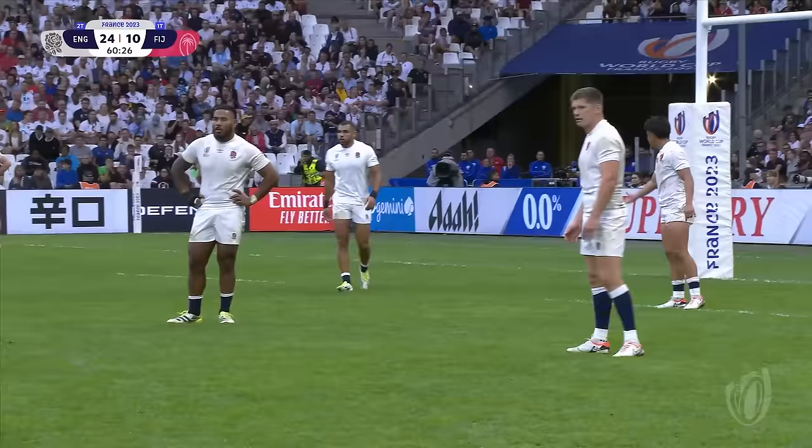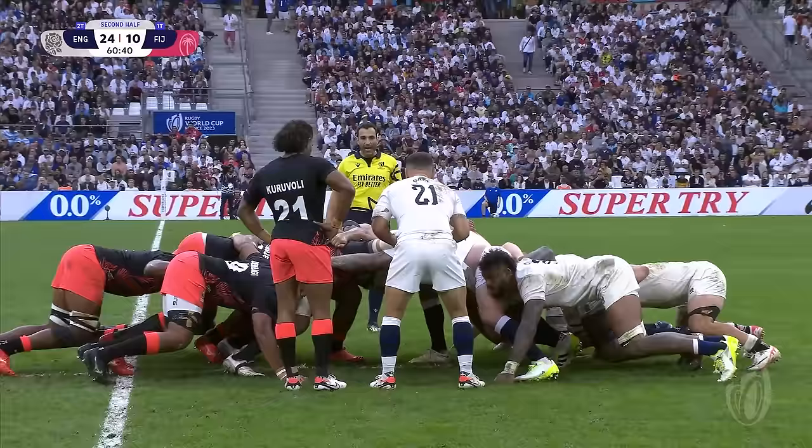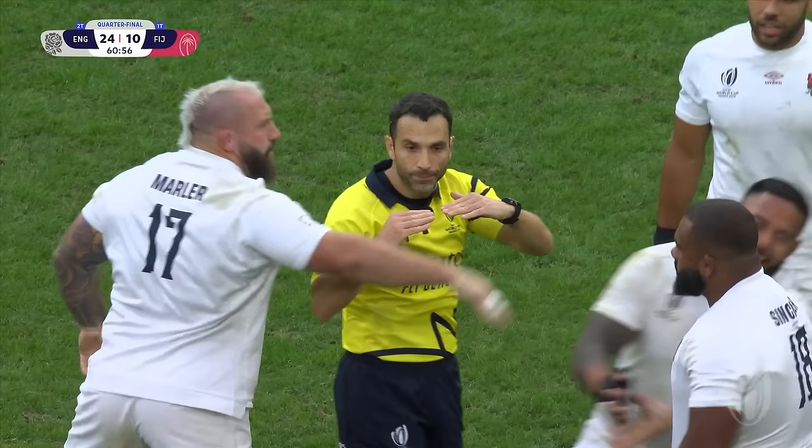Into the final quarter of the match now. Fiji doing the chasing, England in control, 24 points to 10. Bind! Set! And the vastly experienced Danny Care comes into it to perhaps just add a little control in this final 20 as that scrum screws around and it'll be an England penalty. Run around, swing around. Scrum is balanced, and swing around the tight end.